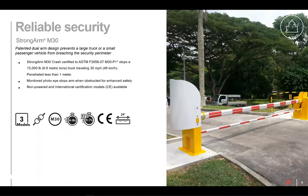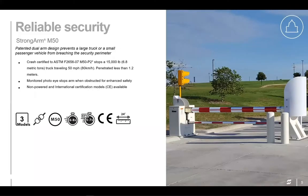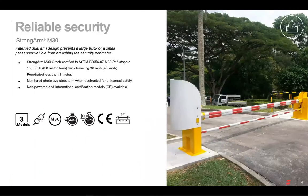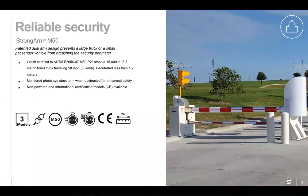One is called the StrongArm M30. We released this back in 2011. The other one is the M50, and I'll explain the M30 and M50 as we talk about our ratings coming up. A year after the M30 was released, we released the StrongArm M50. The M30 is to stop a medium-sized vehicle going at 30 miles per hour, and the M50 is a medium-sized vehicle moving at 50 miles per hour.